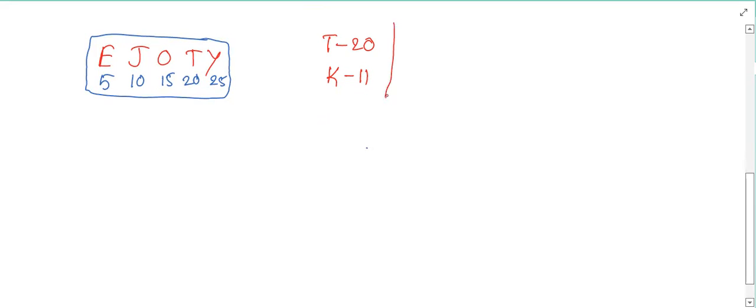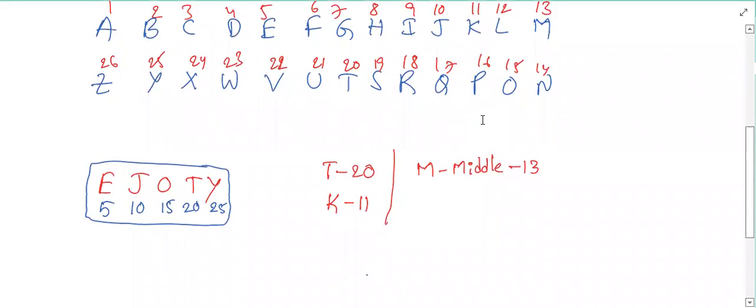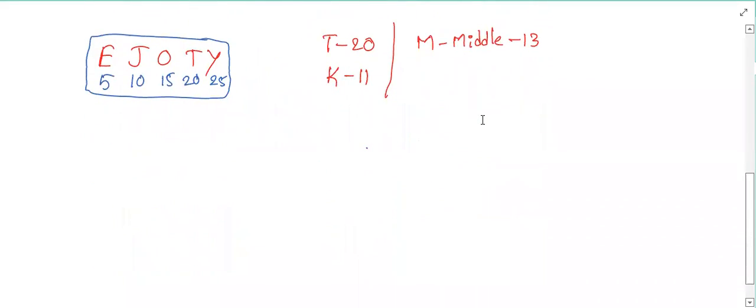Okay. Next, M. Sir, one minute, sir. Can you please show A to Z with numerics, sir? M is the middle, 13. You can write them, or you know them already. Sir, in the first row, how many do we have to take and divide? M is the middle, 13.